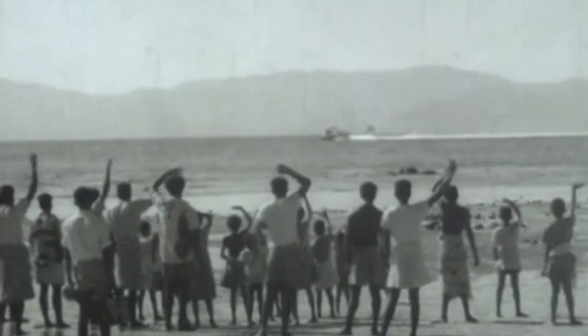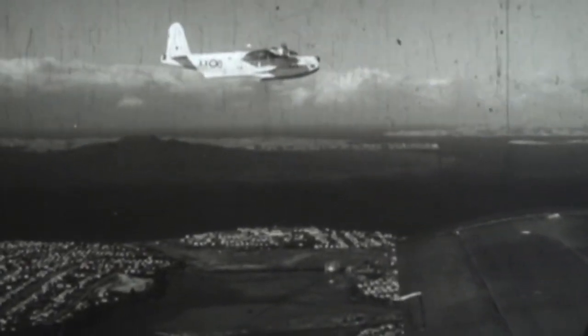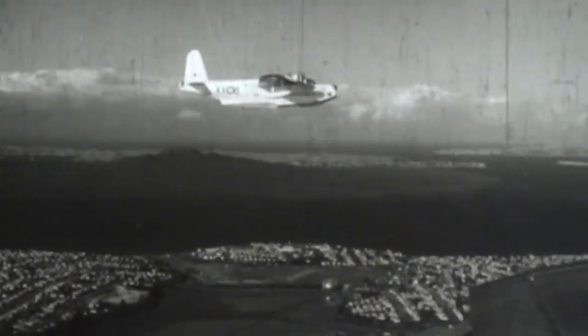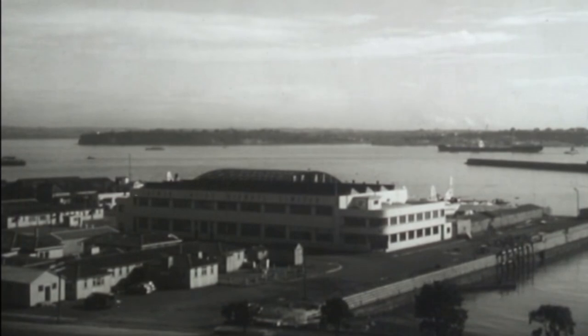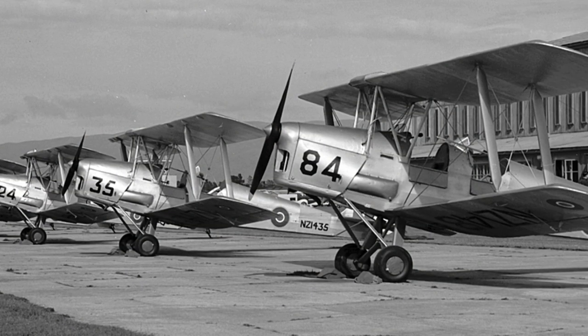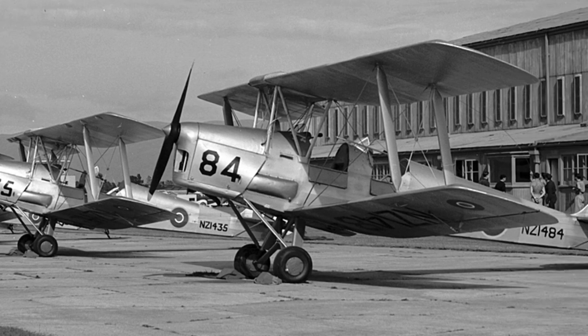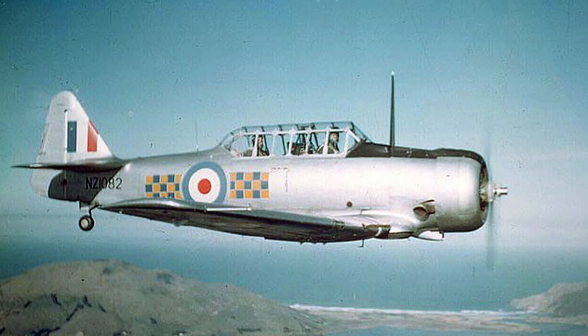However, the start of the Cold War and its impact on the Asia-Pacific region made the New Zealand government re-evaluate the nation's defence requirements. This resulted in the reinstatement of the Reserve Volunteer Territorial Air Force in 1948, in order to strengthen the Royal New Zealand Air Force. The only aircraft available for the Territorial Air Force were RNZAF trainer aircraft like the de Havilland DH-82 Tiger Moth and North American T-6 Texans.